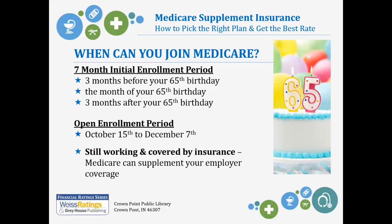If you are still working and covered by insurance, Medicare can supplement your employer coverage. If you are still working and plan to keep working, even though you've turned 65, I recommend that you go ahead and get enrolled in Part A, which is the medical insurance. Medicare Part A does not cost you anything, and it gets you into the system and helps you avoid any problems down the road.